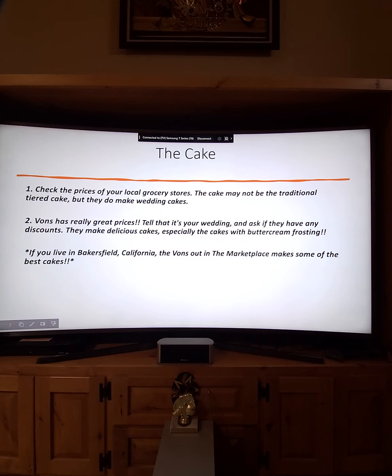Number one, check the prices of your local grocery stores. The cake may not be the traditional tiered cake, but they do make wedding cakes and they do give discounts. Okay, and when I say traditional, you know how it has the layers or the tiers, right? It'll have the bottom, then two pieces for the middle, and then usually the top with the little people on there. You may not be able to get that type of cake, but if you just want a cake at your wedding and you really don't care, then like I said, check your local grocery stores.